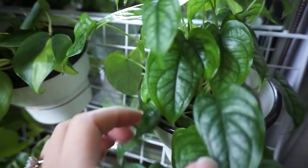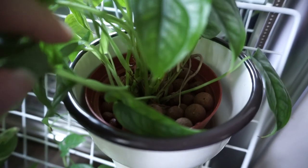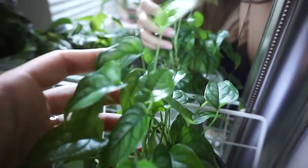This is my Monstera Peltigera. I think I arrange it kind of ugly, to be honest, because when it's in LECA, I arrange it a certain way. I don't like the way I did it this time, but it's fine. It's been putting out a lot of new growth. Like, all of this is new at the top right here.